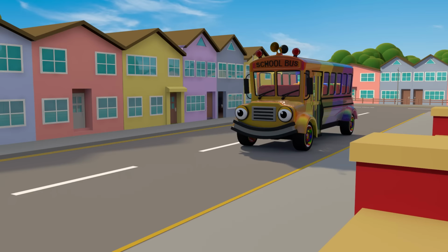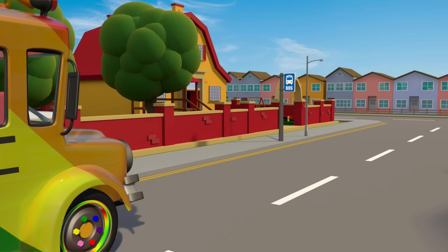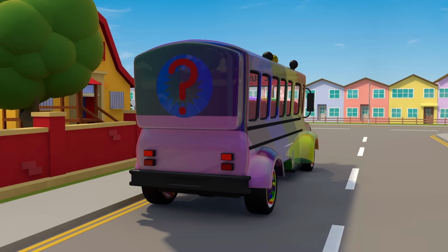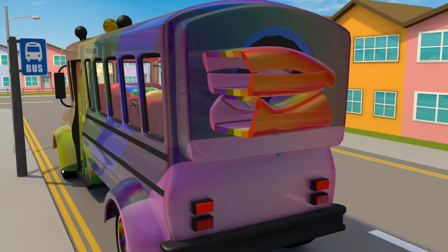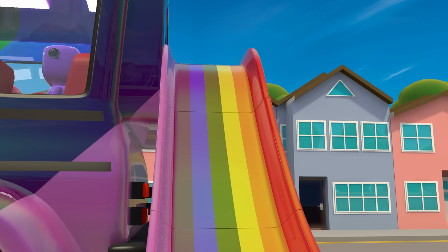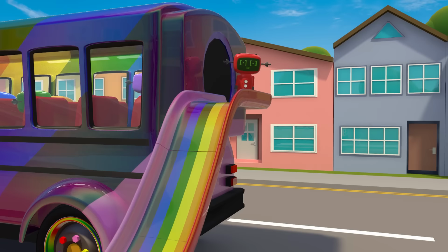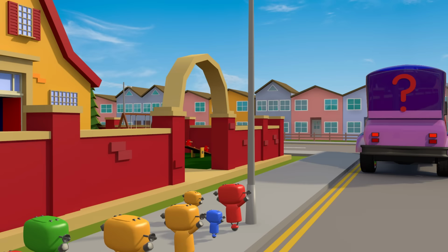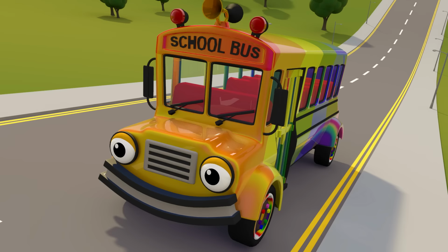The engine on the bus goes brum, brum, brum, all through the town. The slide on the bus, it folds on down, all through the town. The kids on the bus jump down the slide, all through the town. The wheels on the bus go round and round.